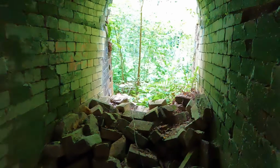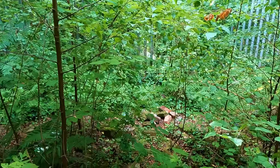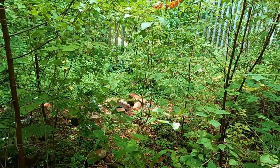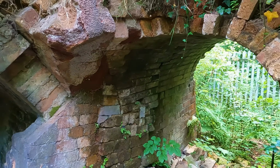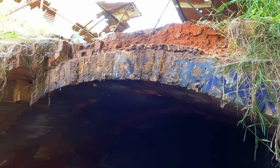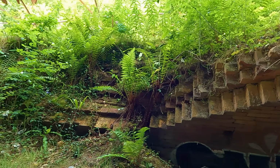Might just be able to have a look, see if there's anything else to see on the outside too. I mean, it looks a little bit trodden down, but I can't see there being any real benefit to following that. I love here as well how the brickwork goes up in a gradient underneath the archway. And on the opposite side, we've got this. It's a tremendous building, tremendous piece of engineering.